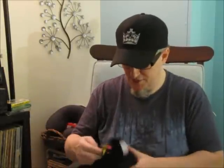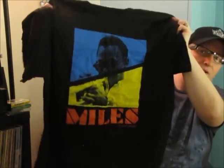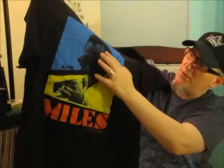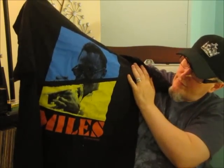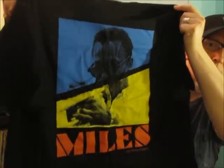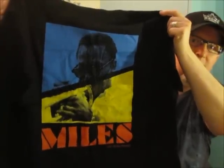So, and now, the main reason I ordered this was the t-shirt. I mean, the vinyl was just a bonus. I don't know how well you can see that. It says Miles. It has kind of a, I believe they call this a halftone effect, a series of different sized dots making up the picture. Nice. Let me tell you, I have a pretty large t-shirt collection, and I don't have any jazz artists on a t-shirt.